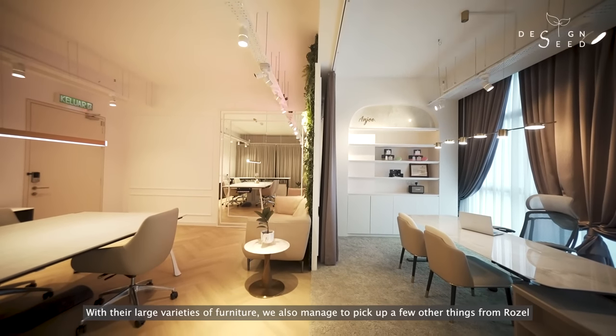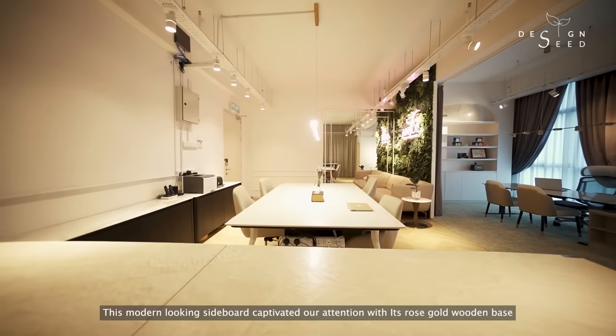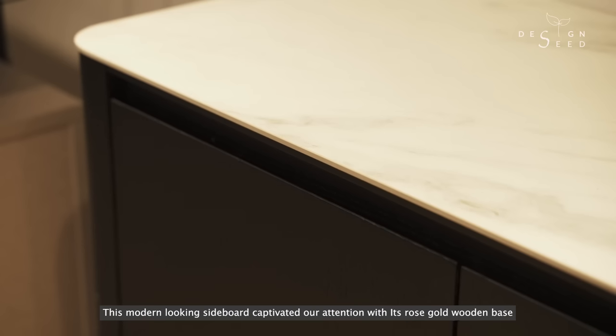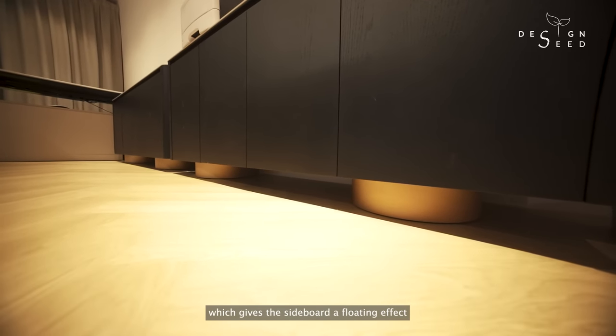With their large varieties of furniture, we also managed to pick up a few other things from Roselle. This modern-looking sideboard captivated our attention with its rose gold wooden base, which gives the sideboard a floating effect.